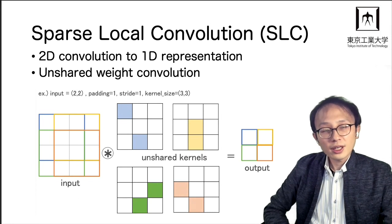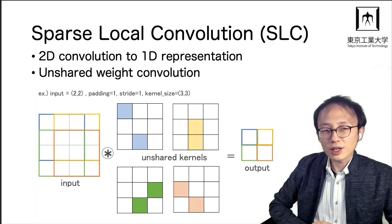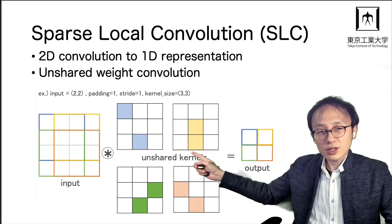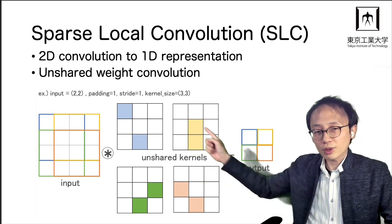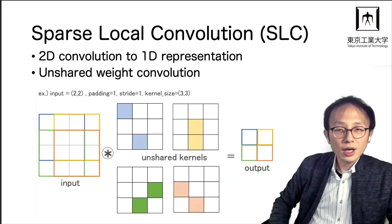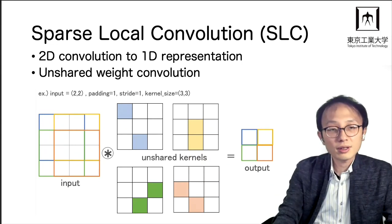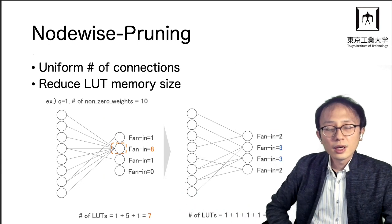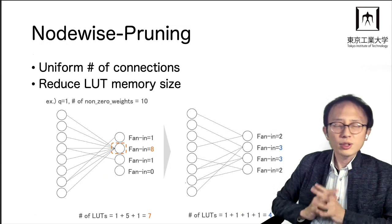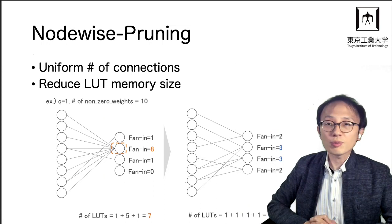And next, we convert the two-dimensional convolution to a one-dimensional representation by using the Sparse Local Convolution technique. This is unshared weight convolution, and we have different kernels for different locations of the inputs. And then we have different types of inputs that are suitable for the sparseness techniques. And we are also introducing node-wise pruning. So the more detailed algorithm is written in my paper. So if you're interested, please look at my papers.